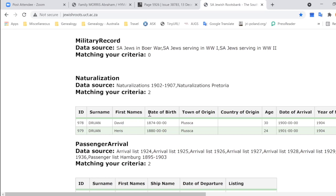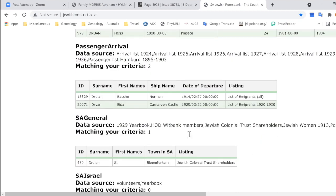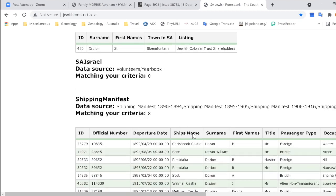So again, a useful thing for finding where other records might be. This is just a list of indexes, but pointers to where you'll find other information.